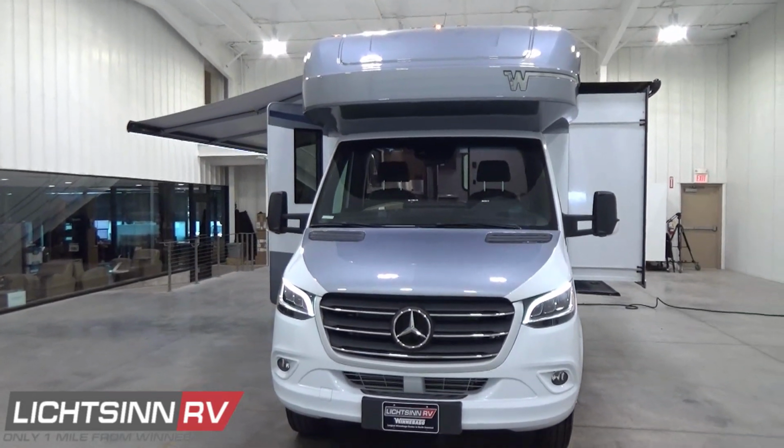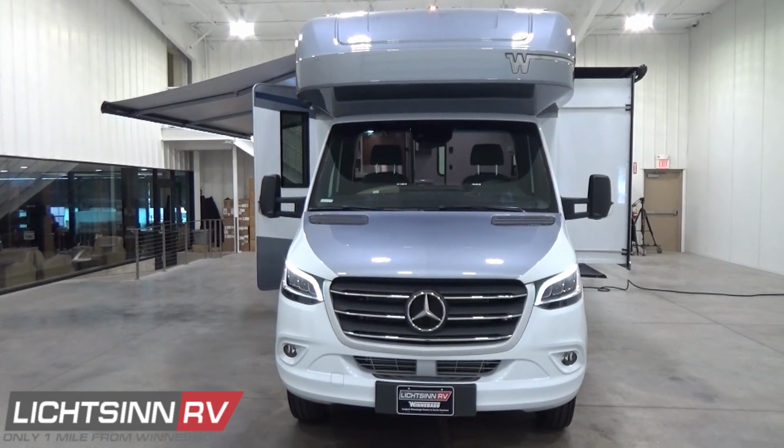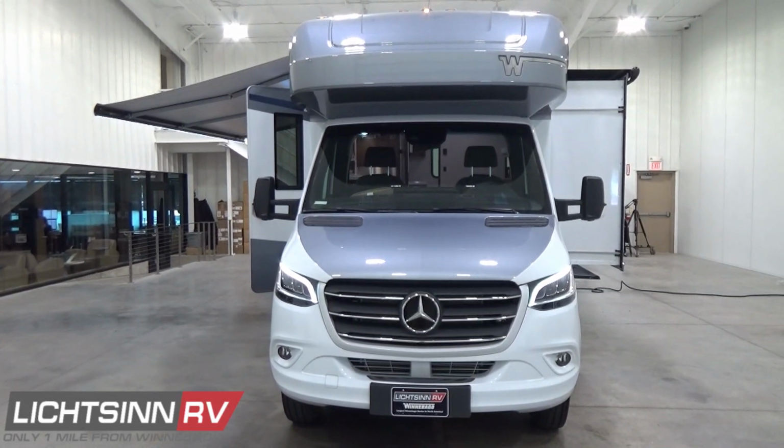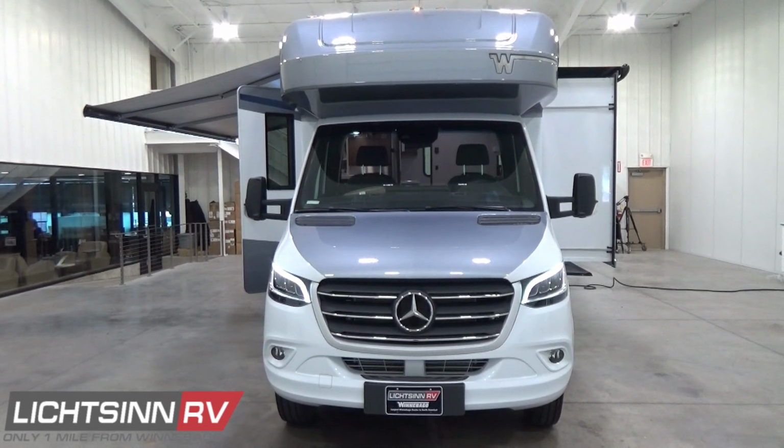This is a stark upgrade compared to competing RV manufacturers such as the Tiffin and Wayfarer, in which their cargo carrying capacity can range anywhere from 500 to 700 pounds, leaving you with minimal cargo opportunities.